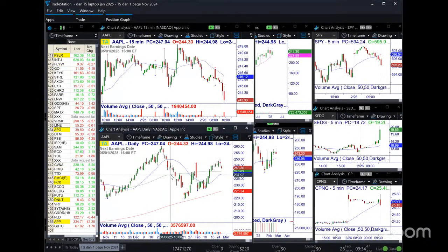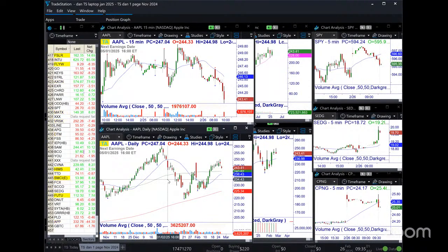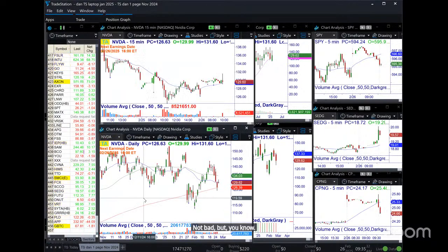Apple, yeah. Greg mentioned a call spread on this, and I totally forgot to look into the close. I just forgot. Well, I don't think I would have done it anyway. I would have said today under yesterday's low, but let me check the juice bar now. Apple, so it'd be the 250s for Friday. 52 cents. So the $5 wide is 40 cents. Not bad, but you know, NVIDIA's out after the bell, and I know different sectors, but that could move all the things.